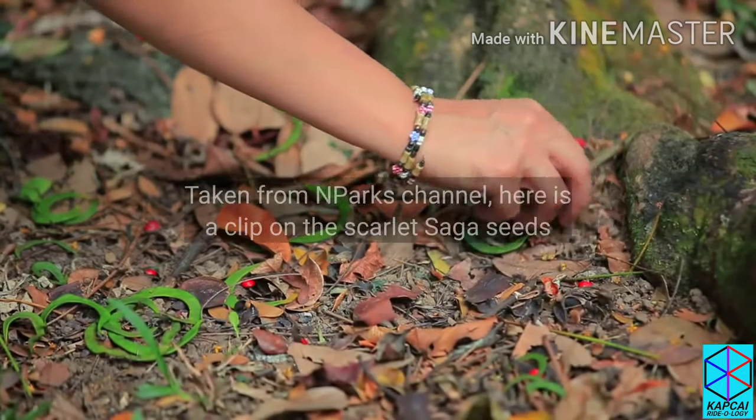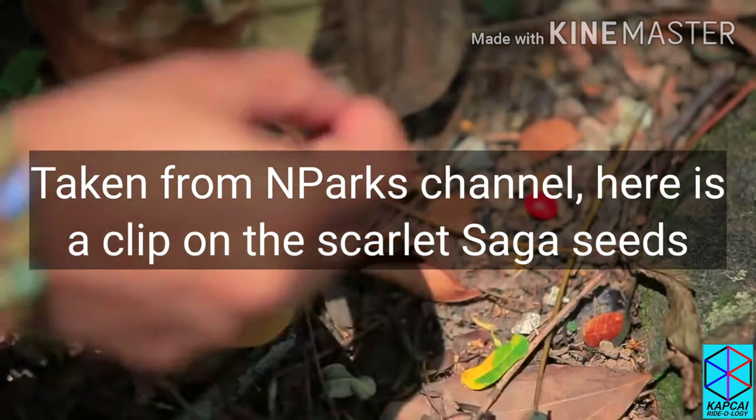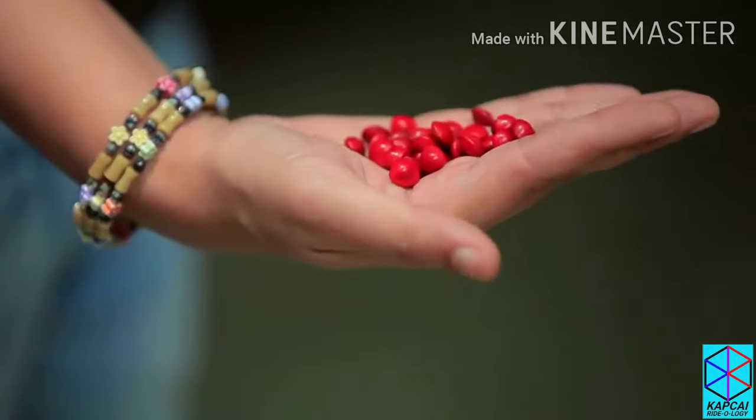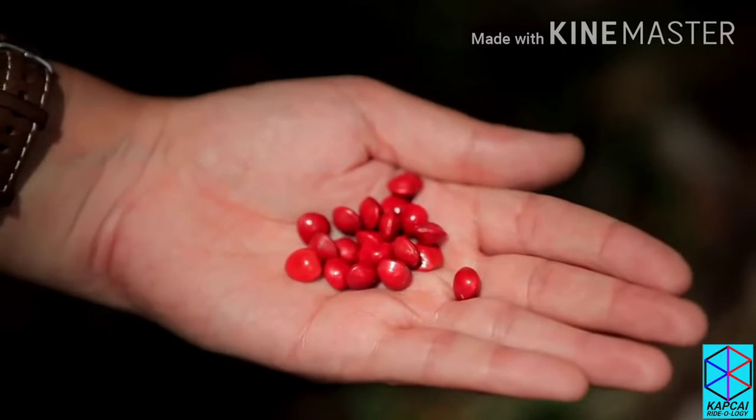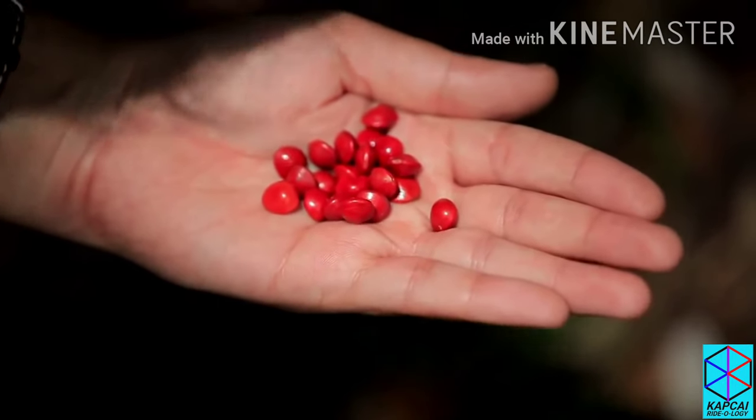Collecting these seeds was a popular pastime with children. The shape of the seed resembles hearts, and often friends would exchange these seeds in a symbolic gesture.